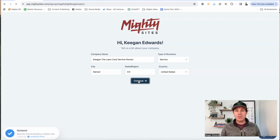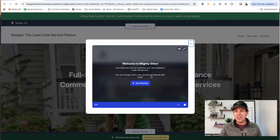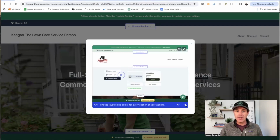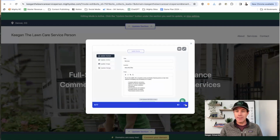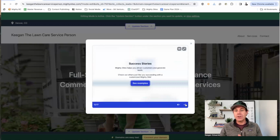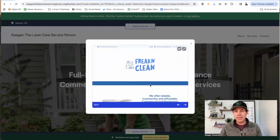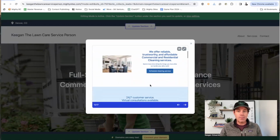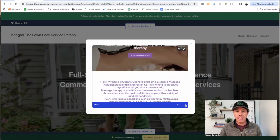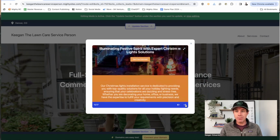Now, what this system is going to do is it's going to automatically generate a template for me for my business. And then there's a whole nice walkthrough here that you can play that will show you everything you need to do and how to go through and make all the edits. So if you want to reference that as you're going through it, you can. And then you'll see at the very end success stories, examples of beautiful websites that have been built on this Mighty Sites platform for local businesses, all different types, and they turn out really nice and professional.